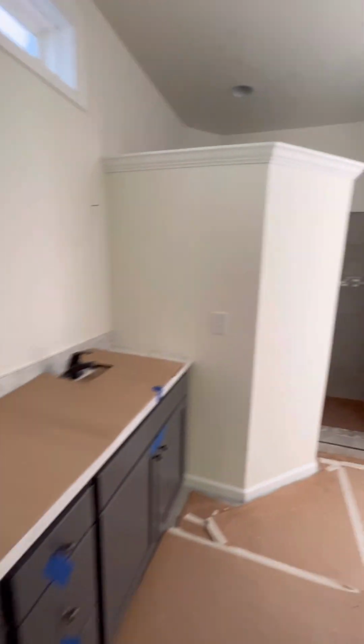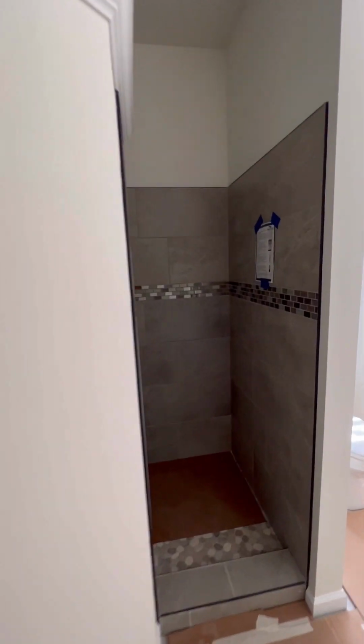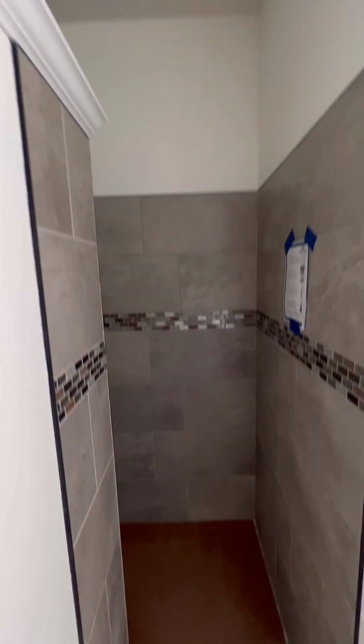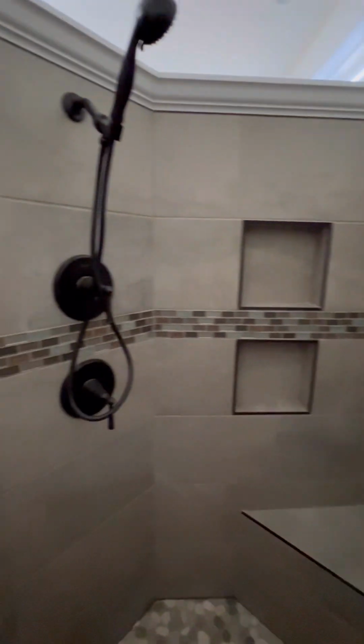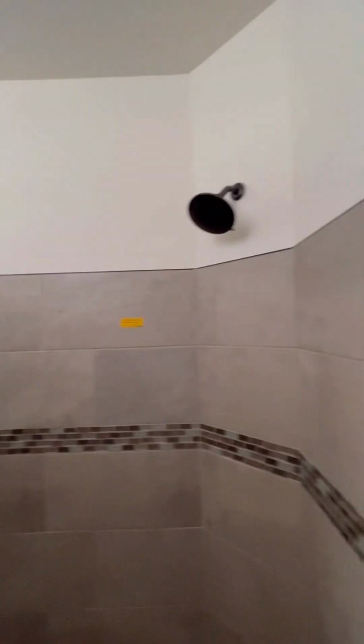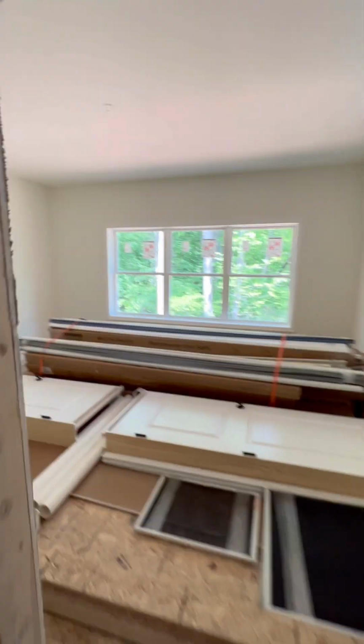Double bowl vanity. This home has an infinity shower. Doorless, curtainless tile shower. That light up there is also a fan. Bench seat, shower nooks, two shower heads. It's a nice big shower. Back here, and this is pretty much this house. Just a nice little rancher.